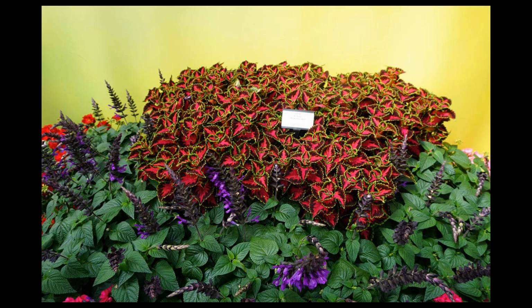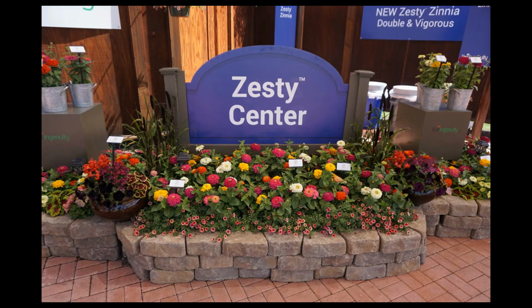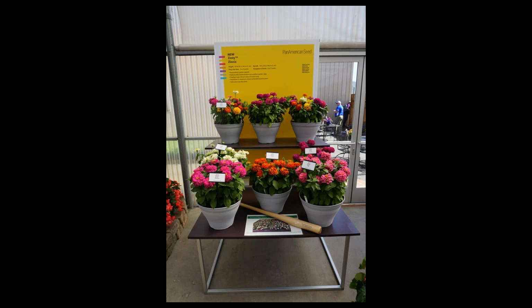Not a lot of new coleus this year, but a few of them. And then a new series of zinnias called the Zesties. Again, these reminded me a little bit of the new things that we saw at Takii with a little bit smaller flower, but very bushy plants. This is a picture of the series in containers with some of the different colors and the blends that are available on that.